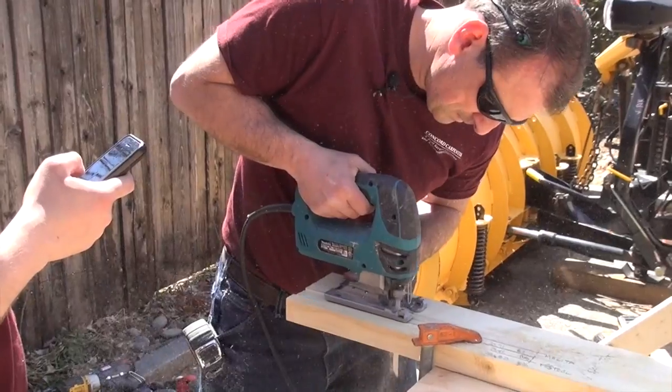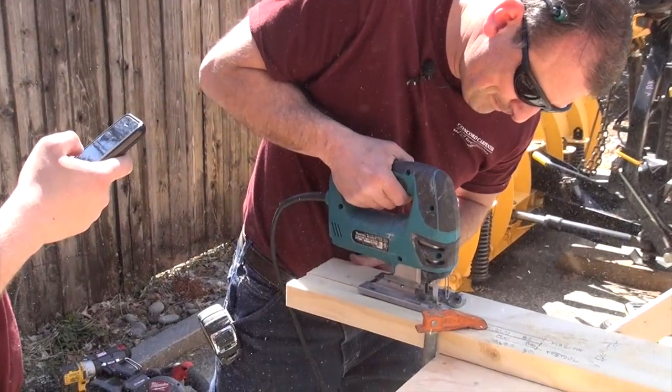The Makita, same deal. It floats somewhere in the middle. It really can go either way. Good saw, well priced around $180. Can't beat it. Overall, hard test. Hard test for us. All good saws.